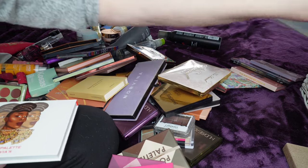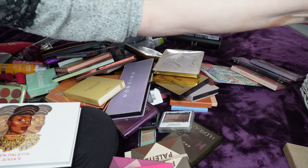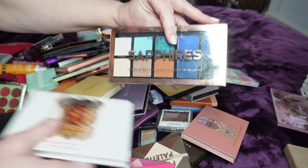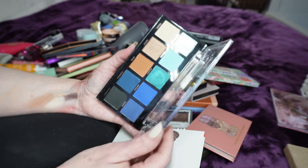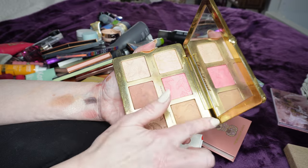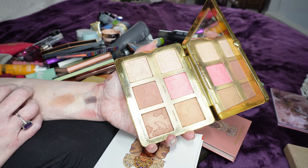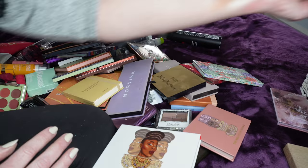There's a Wet n Wild little five pan one. There's another Wet n Wild one that needs to go. This one from Profusion, the Sapphires. I did like this, but I couldn't get a complete look out of it, and I have a lot of blues in other places that I will use. This one from Too Faced, you can see I left it open when the hairspray was out. So I am getting rid of that one as well.